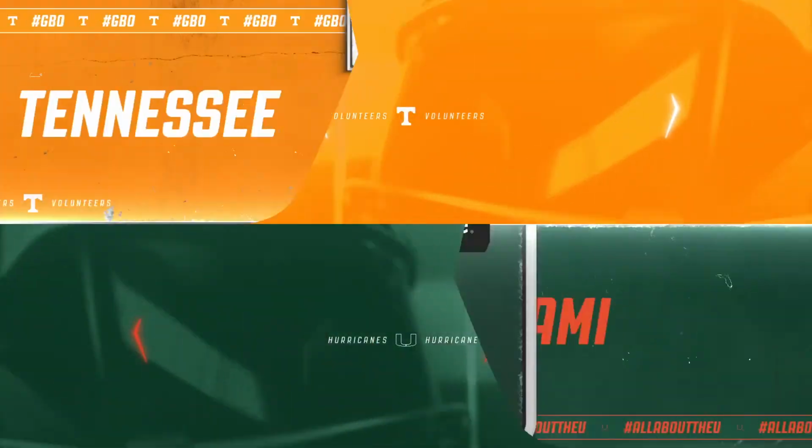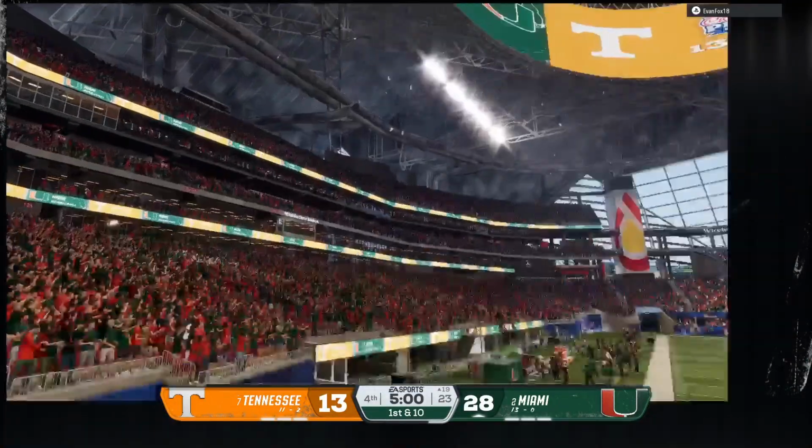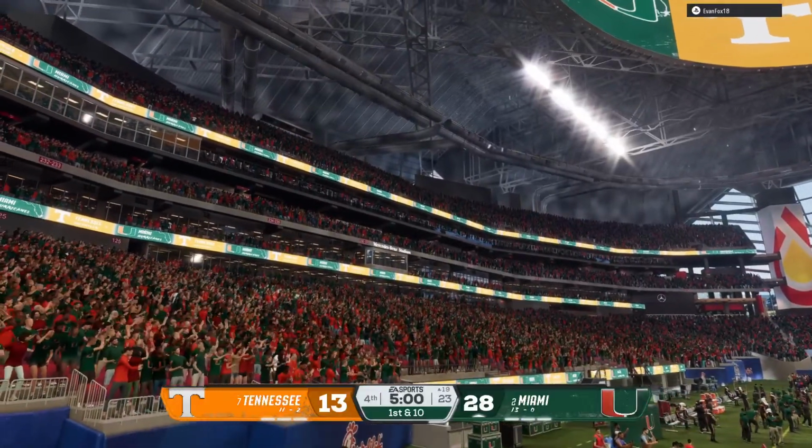All right, here comes the 4th quarter. Everything to play for here. Who is going to stay alive, survive, and advance in the college football playoff?